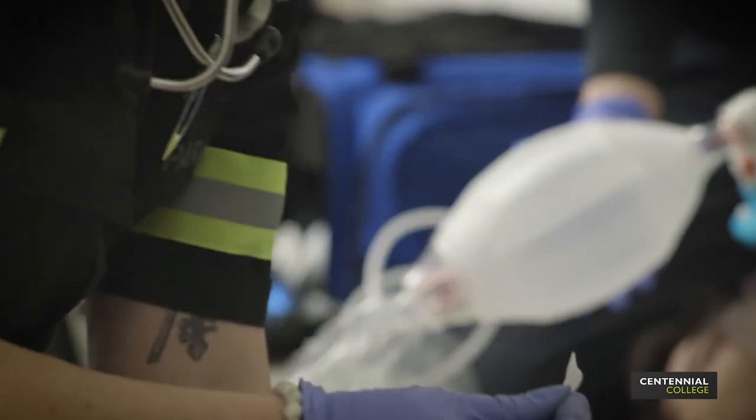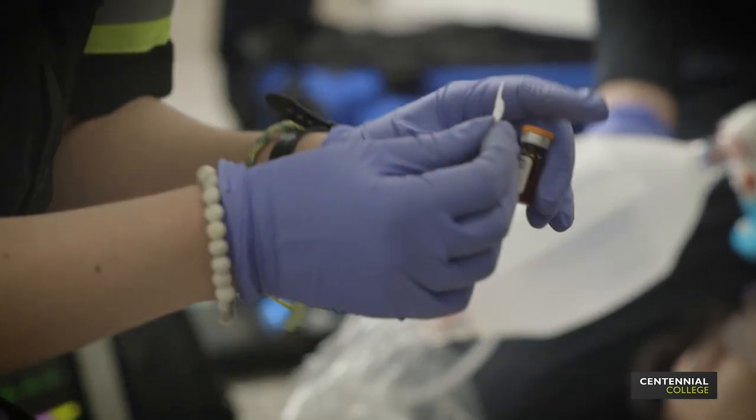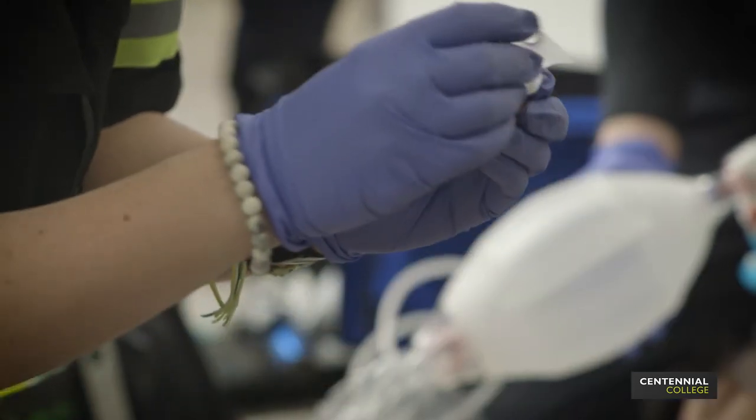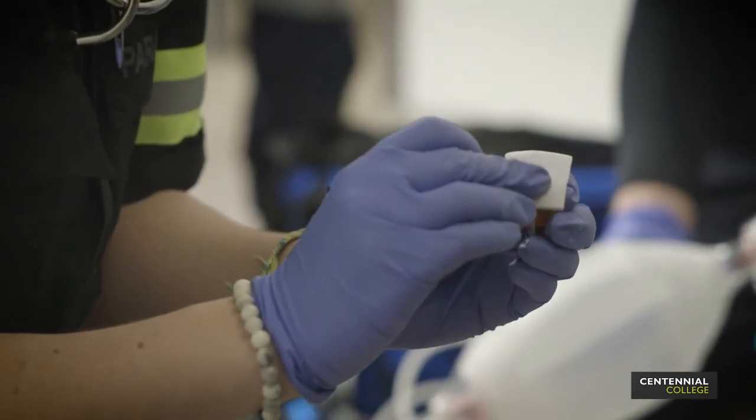Administering an injection involves a number of steps. Once you confirm you have the right medication, take the top off of the vial and wipe the rubber top with an alcohol swab.